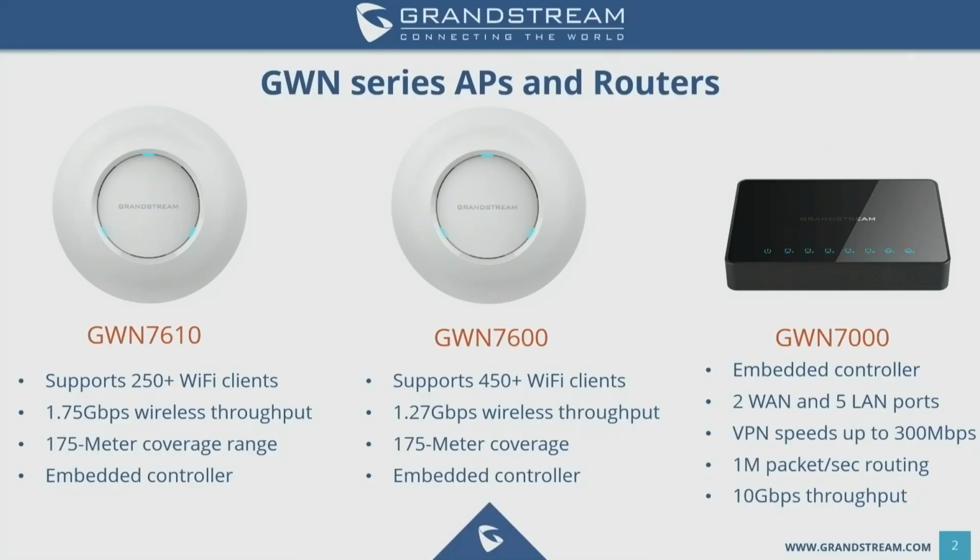So, before we get going, I just want to give you a brief overview of the GWN series of access points and routers. Many of you were probably with us for yesterday's webinar, which focused on the access points. So you see the access points here on the screen. This is about as much as we're going to talk about them in detail here today. It's going to be a focus mainly on the GWN7000.